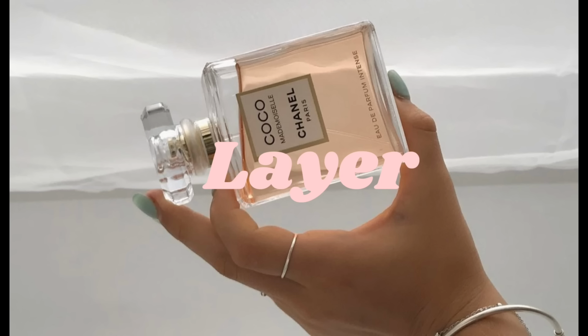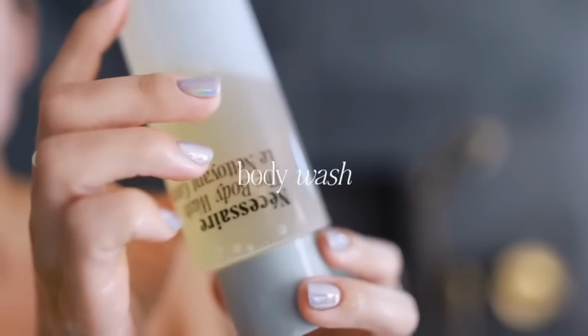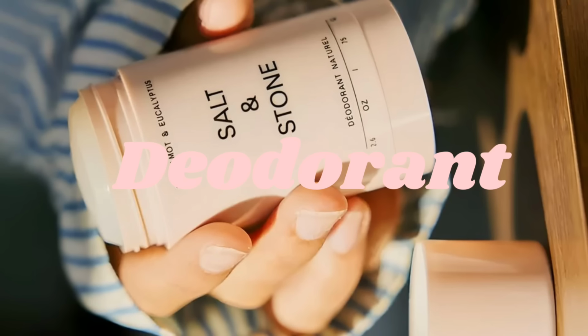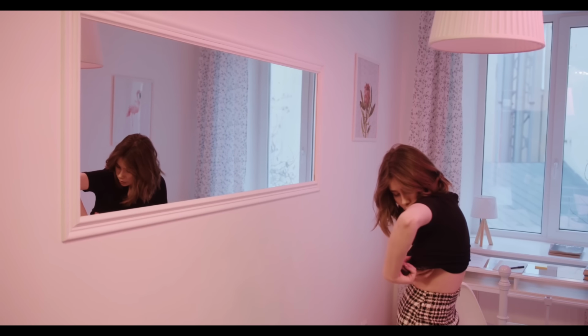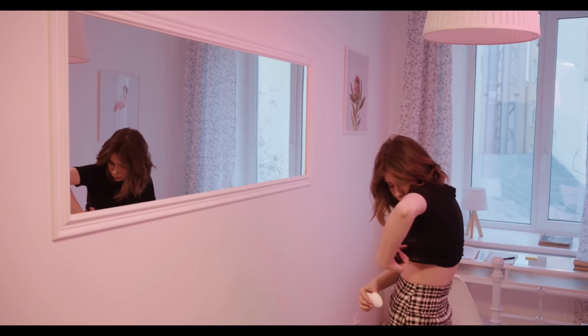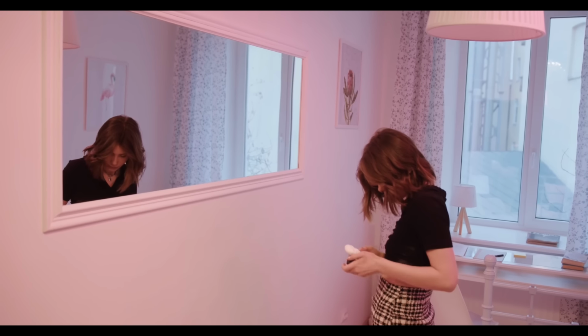Step 2. Layer your fragrance. Start with a scented body wash or shower gel with the same notes as your chosen perfume. This ensures that the scents complement each other and work together harmoniously. Step 3. Choose a matching deodorant. Look for a deodorant or antiperspirant that works for you. Be sure to reapply throughout the day if you feel the need to freshen up. Having a travel-sized version in your bag can be convenient for on-the-go touch-ups.